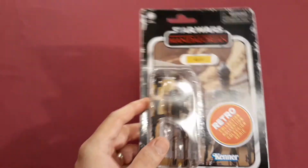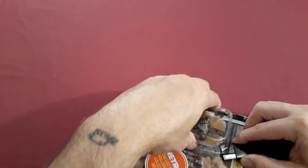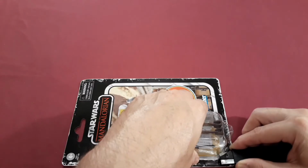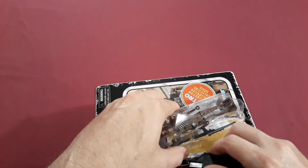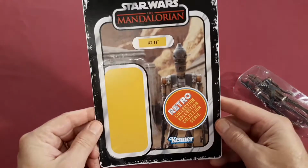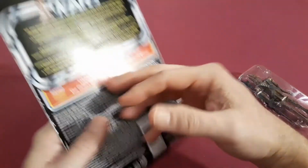Similar card back. Bounty hunters were always some of my favorite subsets of the action figures, just because they were just so bad. And the droids were also a favorite, so this one was the best of both worlds. A bounty hunter droid with unnecessary literature. There's his card back again. Like I said, I wish they would have made that sticker a little smaller. Pop it up near the top. That way you can appreciate these packages more.